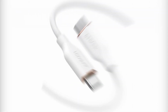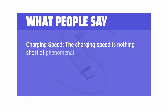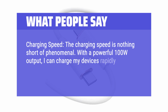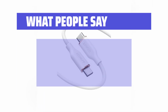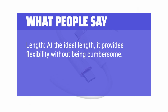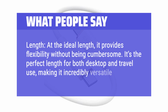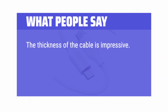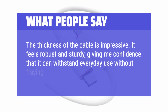What people say. Charging speed. The charging speed is nothing short of phenomenal. With a powerful 100W output, I can charge my devices rapidly without any compromise on safety or efficiency. Length. At the ideal length, it provides flexibility without being cumbersome. It's the perfect length for both desktop and travel use, making it incredibly versatile. The thickness of the cable is impressive. It feels robust and sturdy, giving me confidence that it can withstand everyday use without fraying or wearing out.